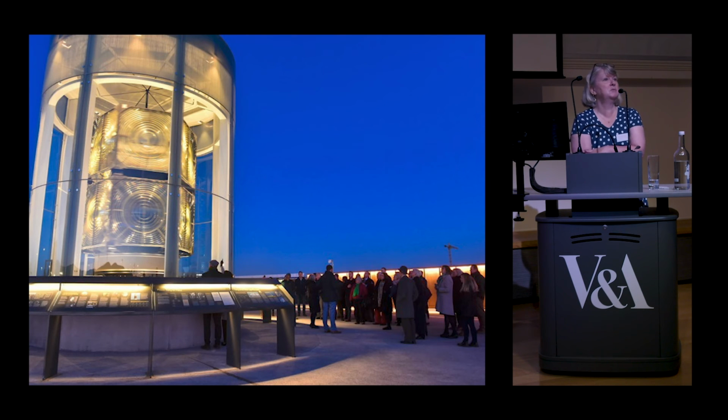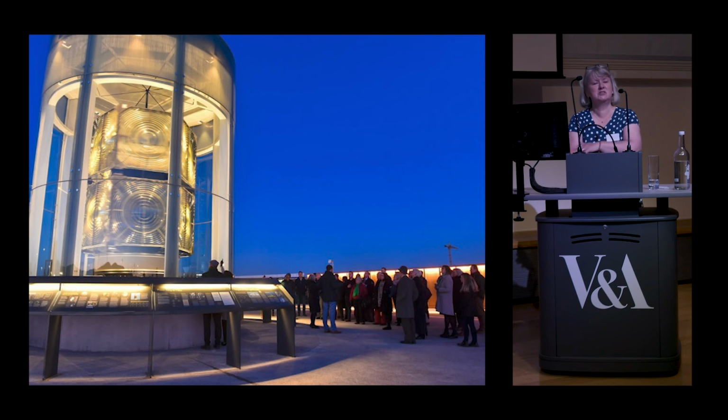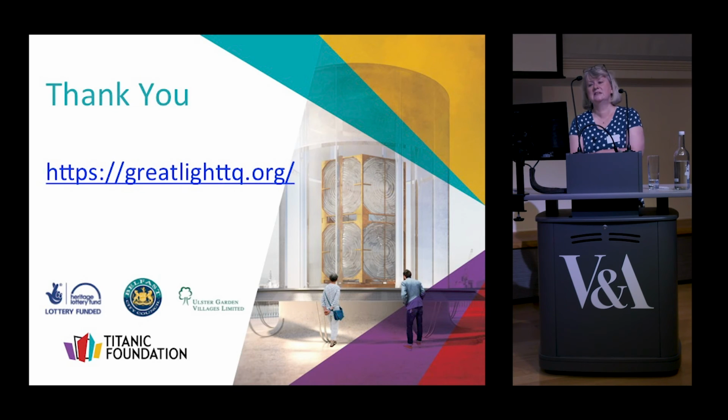So this beautiful object now shines, and we call it the Great Light. It is not without its challenges even now, because the rotation device has given us problems, but it is a beautiful thing, and I hope if you come to Belfast, you find it. If you'd like to know more, there is a website, and you'll find the history, the interpretation, and the educational materials on it. Thank you.